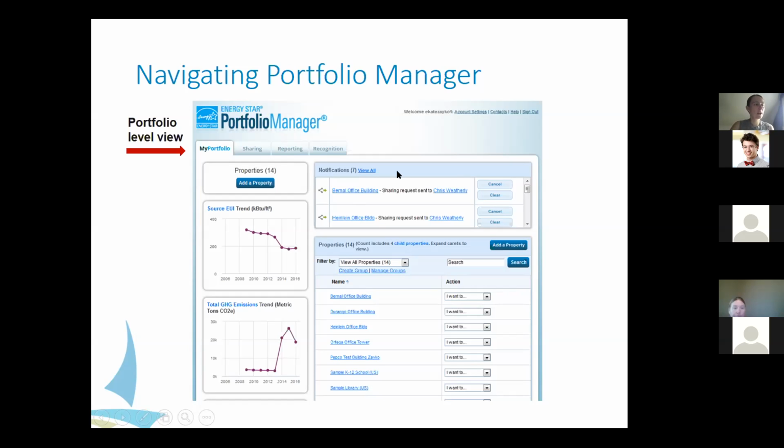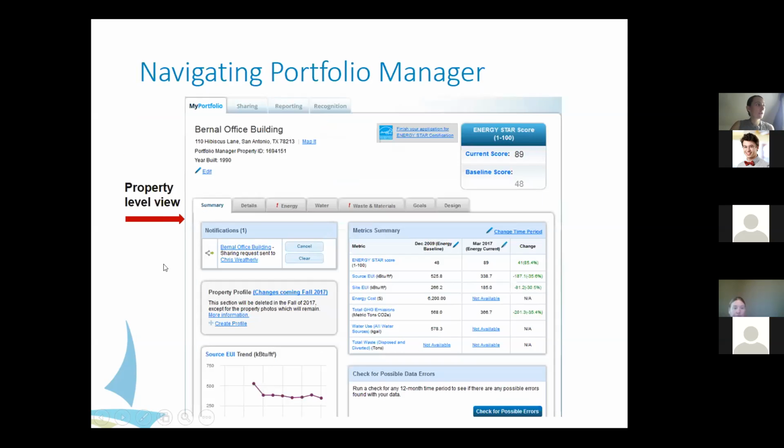Another useful table here are the notifications. This is especially important when you're setting up the Xcel and Centerpoint tools, because you'll need to know when you've connected with them and things like that. These notifications will also become available up here at the top. There should be another notifications link that will have a flag on it if you have notifications.